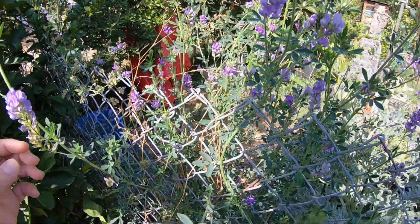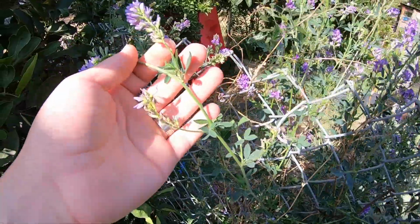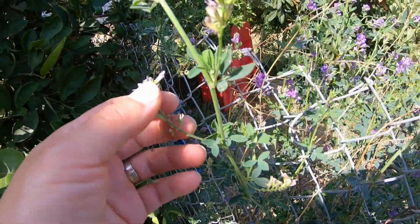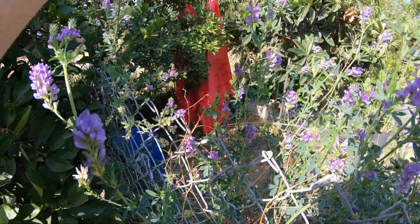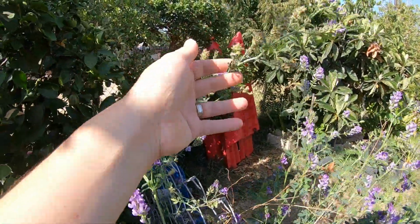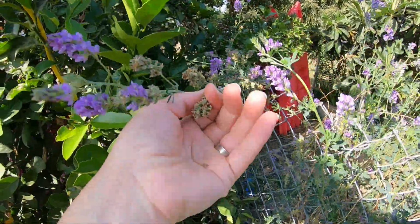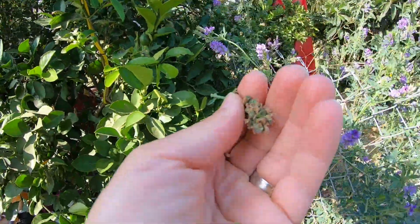And as for the seeds, I think I've seen birds eating or pecking at the seeds or the flowers. But when it is time for the flowers to turn into seeds, let me just break this off real quick.